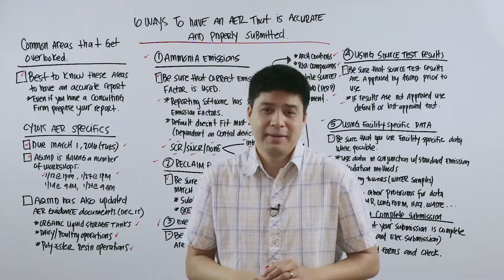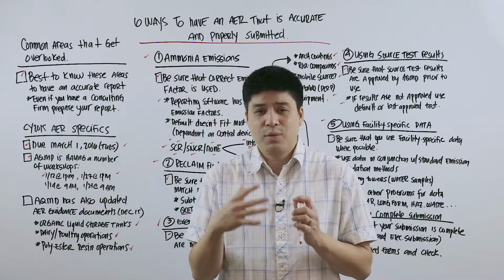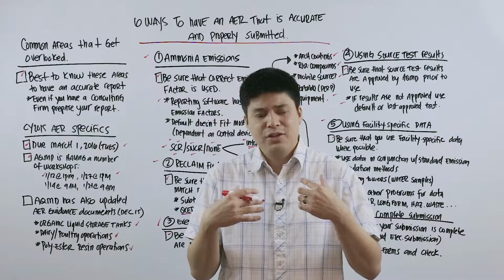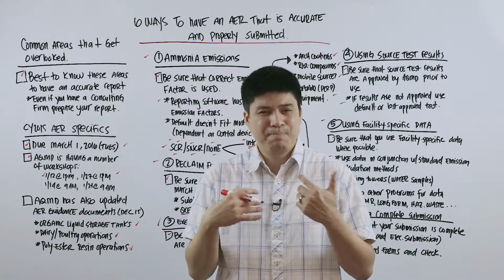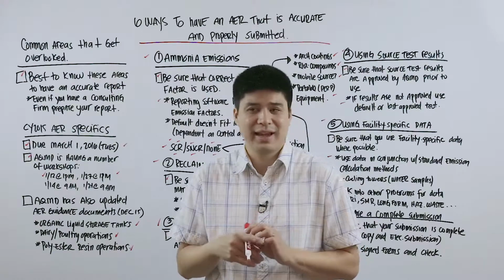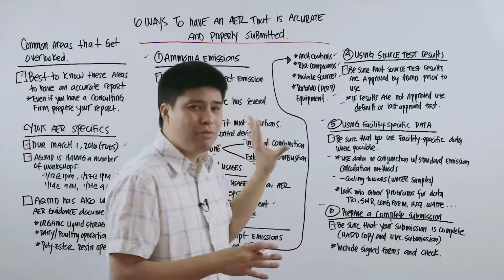So there you have it. We're trying to just provide you some value so that when you go ahead and prepare your 2016 annual emission report, you know some of the common areas that people tend to overlook that affect the accuracy. We hope that it sheds some light on some of these problem areas.